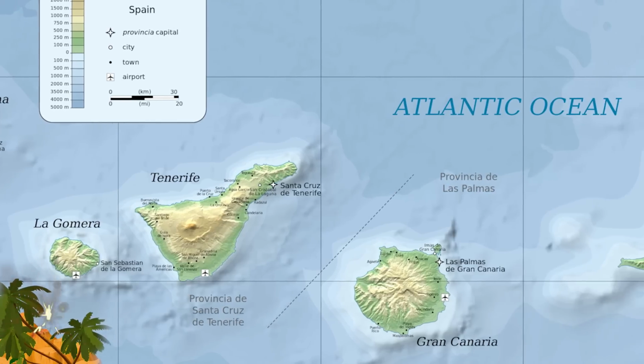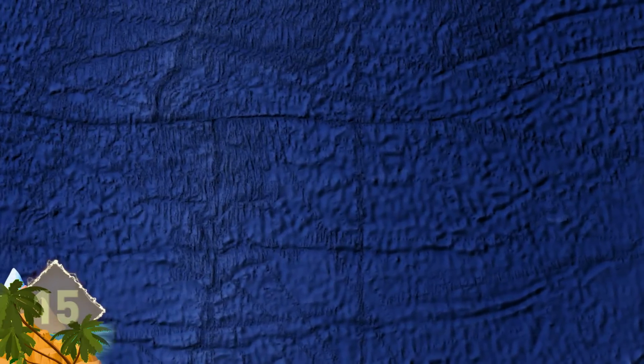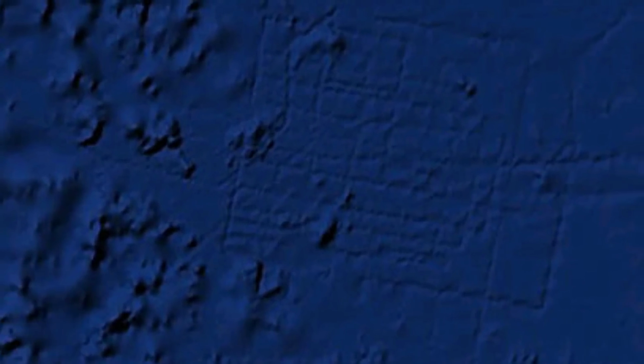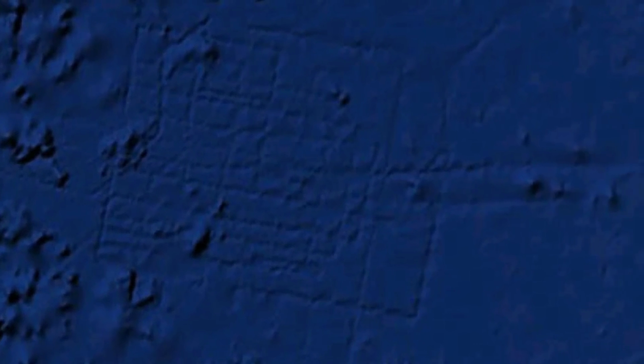Number 15. Some odd formations were located near the Canary Islands. Crisscrossing lines seemed to form a street grid. The rectangular shape was found at a location thought to be where Atlantis sank beneath the ocean. Others claim the network of lines were actually created by a boat conducting bathymetric research on the ocean floor.